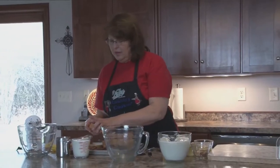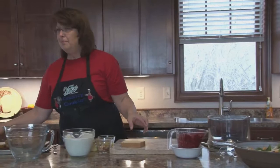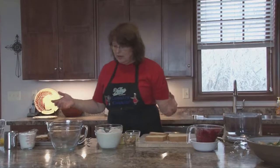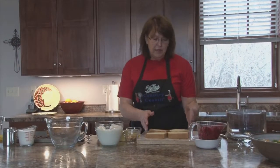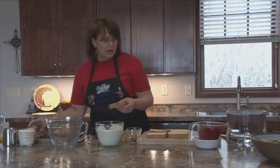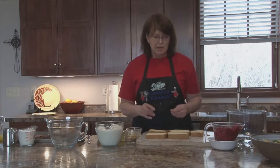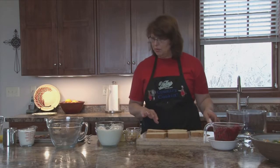The recipe calls for a frozen pound cake, which our store didn't have. I usually make my own pound cake, but in this instance, I found a Betty Crocker cake mix, and so I baked the pound cake out of the Betty Crocker cake mix. It's going to save you a lot of time instead of going through all the steps that you normally have to go through.